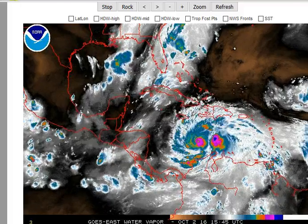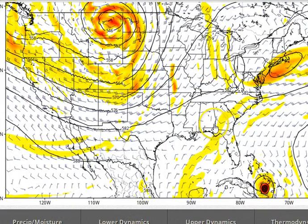Also, wind shear will continue to diminish over the coming days. All right, this is really important here. This is a 500 millibar vorticity, and it shows you some of the wind directions we have. We have high pressure out in the Atlantic. We have an elongated area of low pressure in the Gulf, and we're going to have possibly a low pressure system up in New England as well.